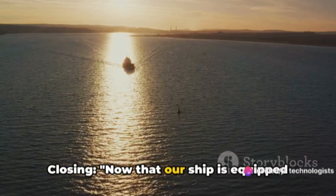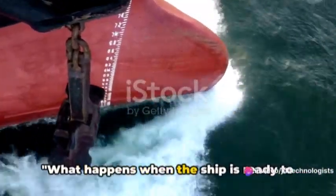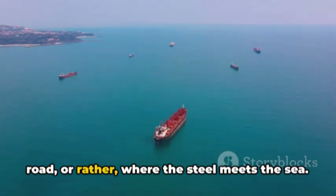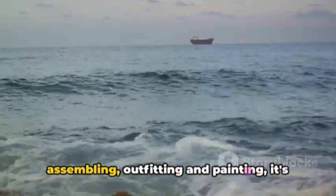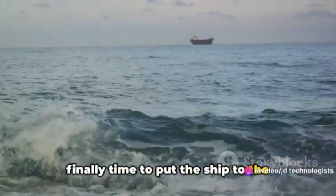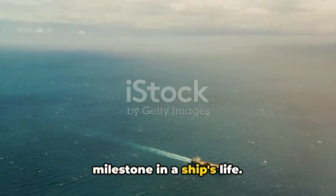Closing. Now that our ship is equipped and ready, it's time to face the water. What happens when the ship is ready to sail? Here's where the rubber meets the road, or rather, where the steel meets the sea. After all the designing, cutting, assembling, outfitting, and painting, it's finally time to put the ship to the ultimate test. The launch is the first significant milestone in a ship's life.